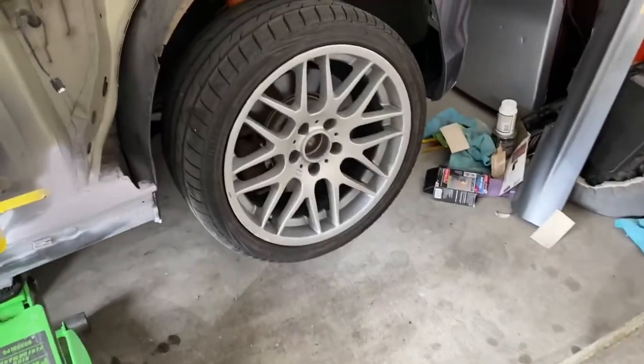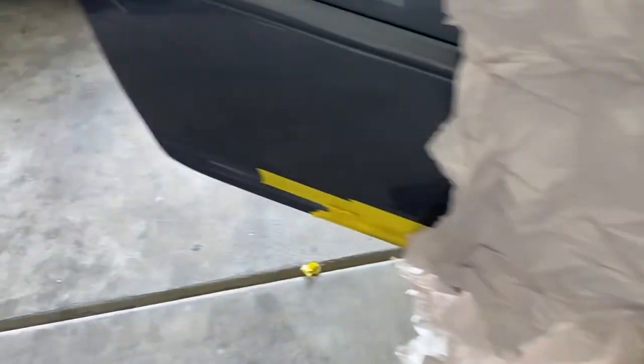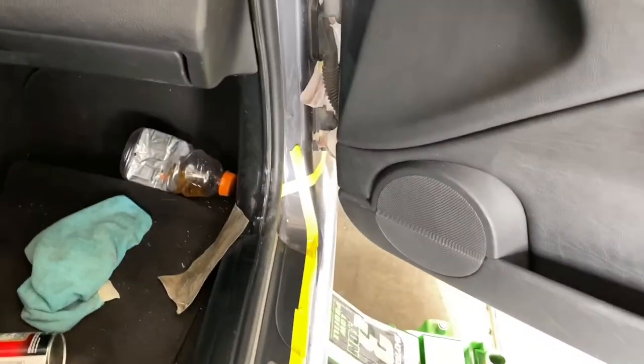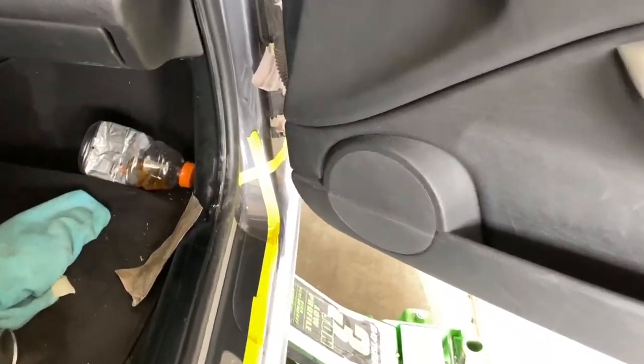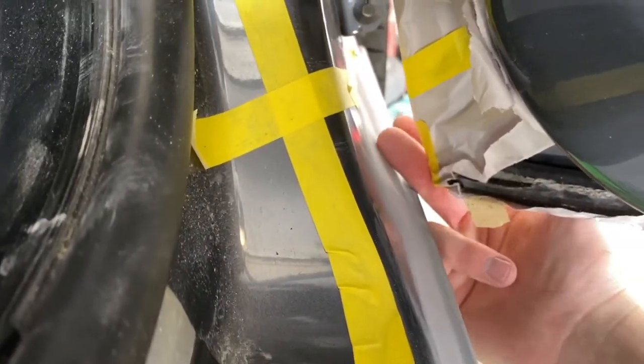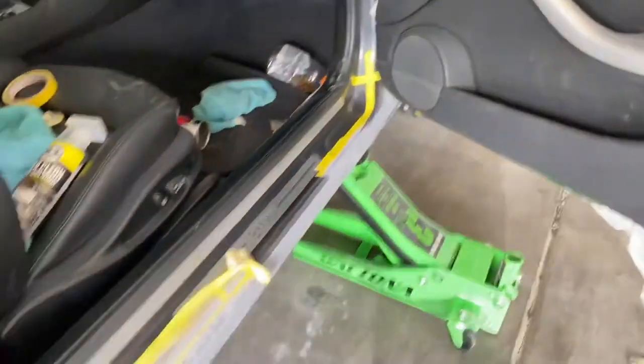Right here, there's not much blending I have to worry about. There's just one spot that I gotta spray some color on. I'll sand and spray some color on that so you can't really see it, but that part really doesn't show. You can only see that when the door is open, but even still, you can barely see it. The fender comes up to there, so realistically you can only see from like here forward. So I'm just gonna spray some color right there, no clear, maybe one coat of clear.